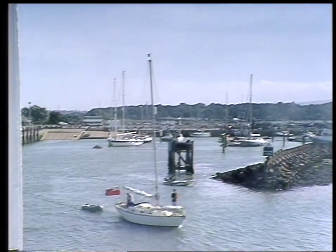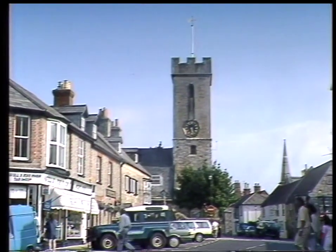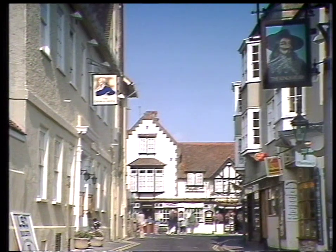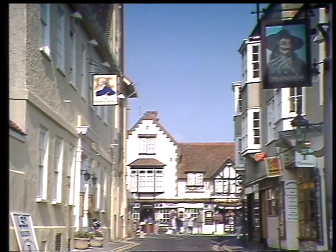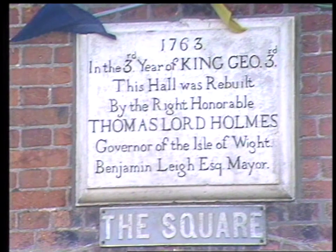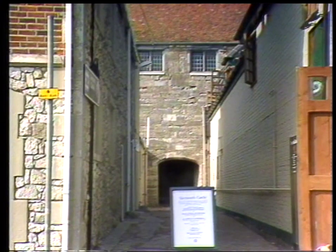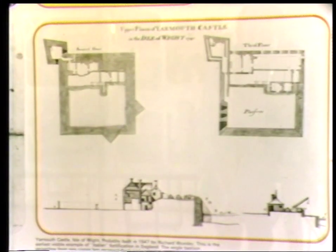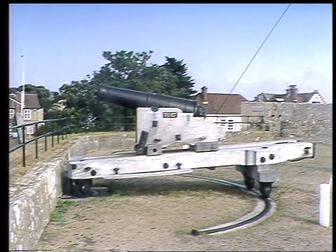The popular yachting centre of Yarmouth is one of the oldest towns on the island and was home to the island's governor. Twice Yarmouth was attacked and ransacked by the French, and as a result, Henry VIII provided the town with a castle. Yarmouth Castle was built in 1547 by Richard Worsley, the earliest example of Italian fortification in England. It's now in the safe custody of English Heritage.